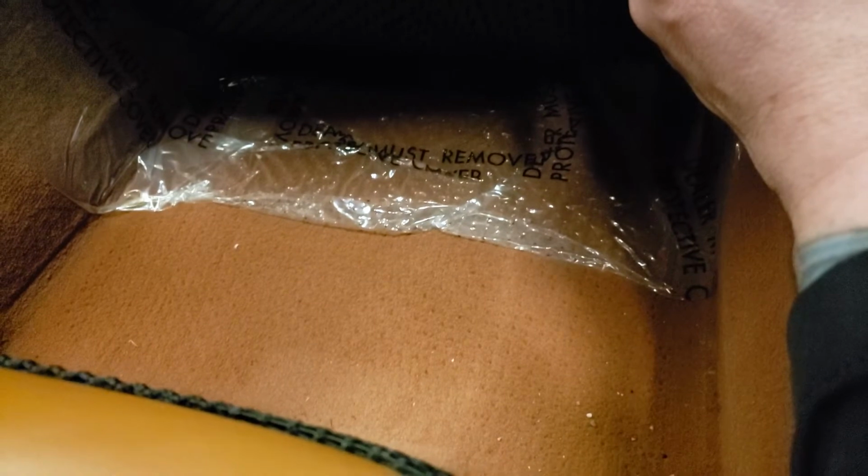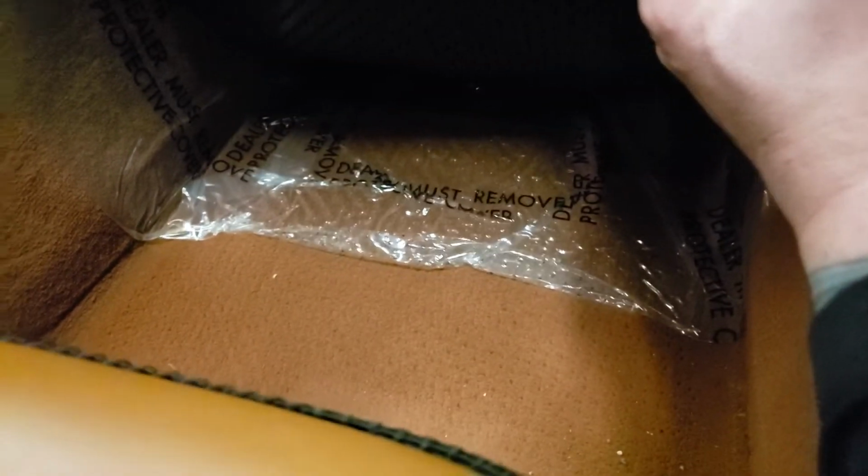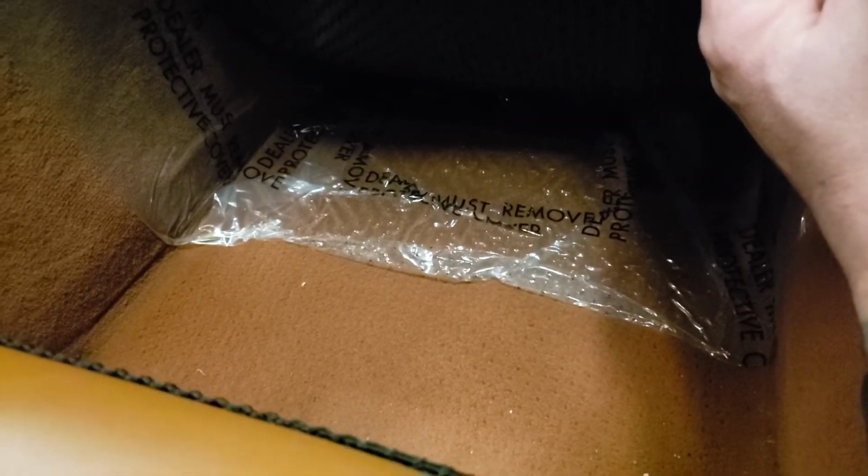Carpet looks pretty good. Original Viper floor mats. Underneath, looks like it still has some dealer sticky cellophane on there. Looks pretty good, no stain or anything like that.